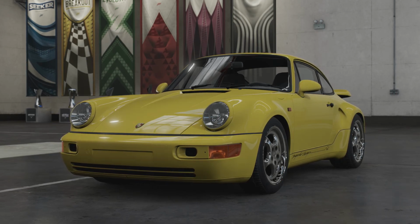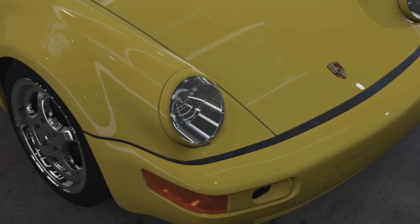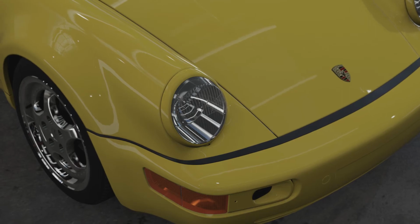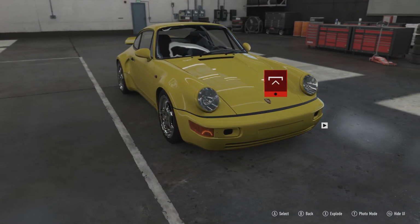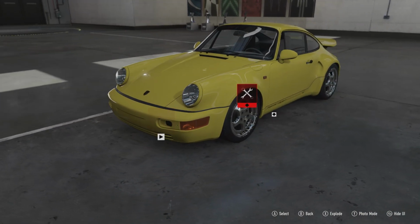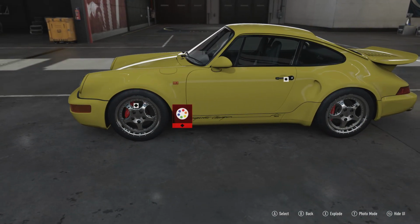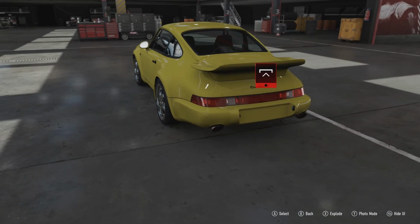Welcome everybody to Forza Motorsport 7, and today we're taking a look at the 1993 Porsche 911 Turbo S Leichtbau. I hope I'm saying that right. This car was shown at the 1992 Geneva Auto Show, and only 86 vehicles were produced. Basically it's a lightened, more powerful version of the standard turbo, and a rare one at that, easily one of the rarest 911 Turbo S's you can find out there.